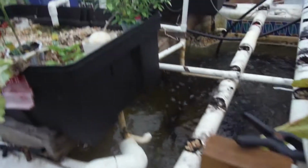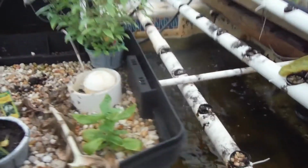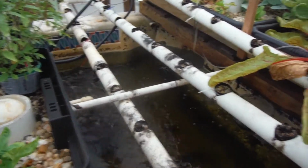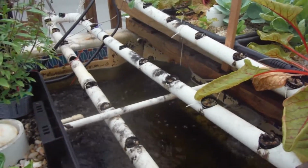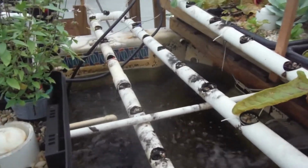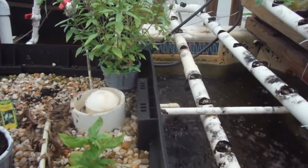Hydro tube is dead. Every time I see this thing, it just kind of mocks me. I don't know. Maybe I will use it again in a different application. Maybe I'll just hang it up on the wall and do hydroponics with it. But for now, in the aquaponics, it is definitely dead.